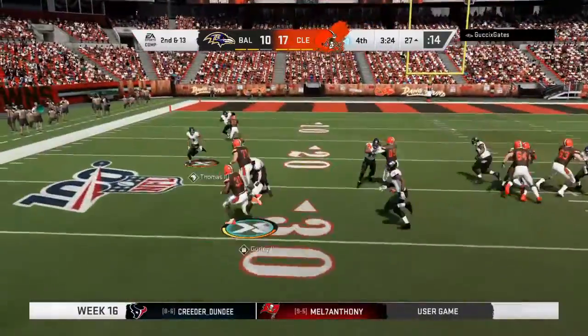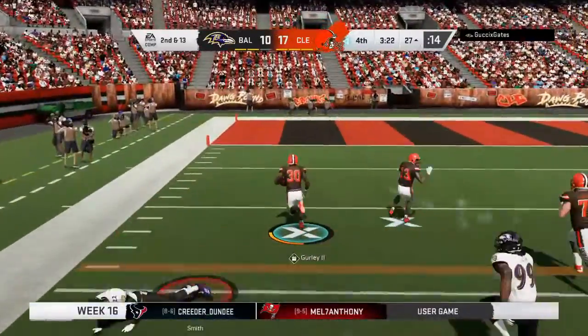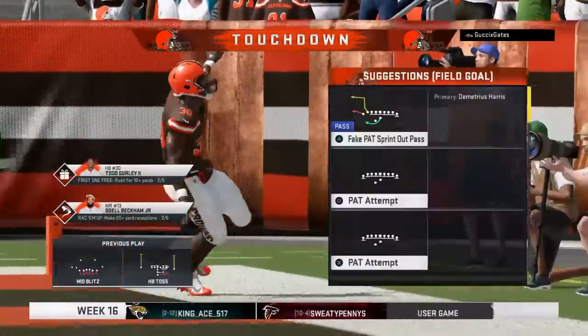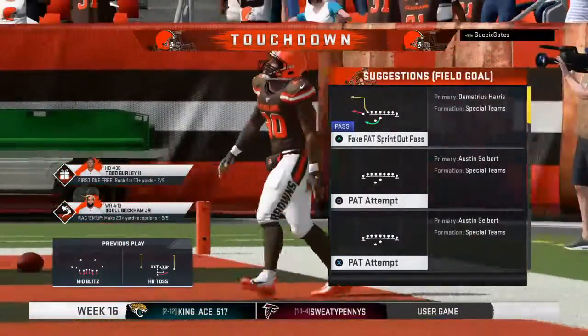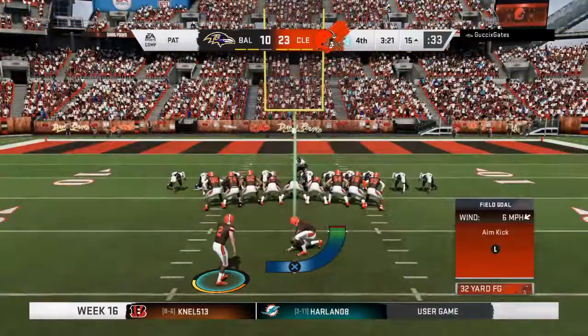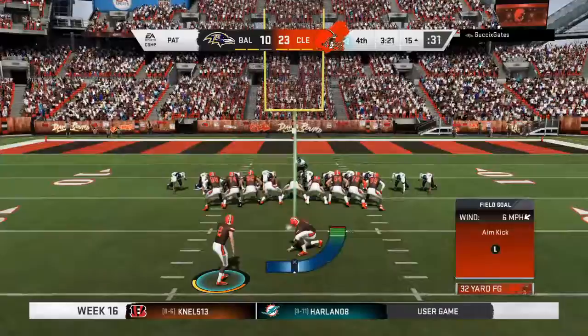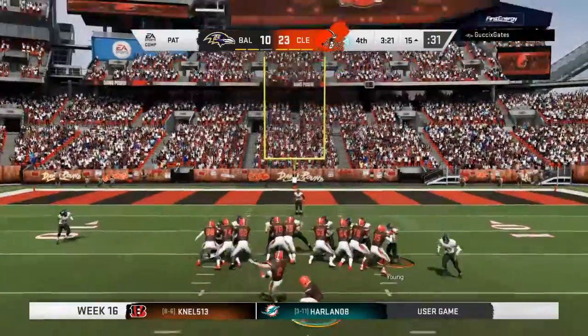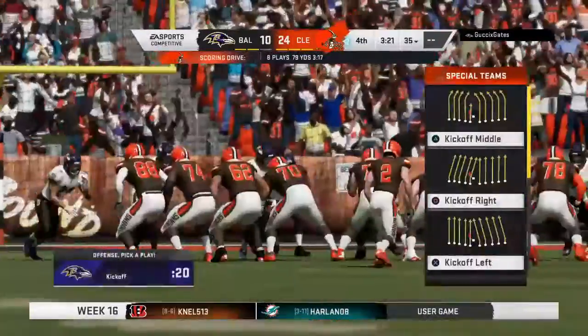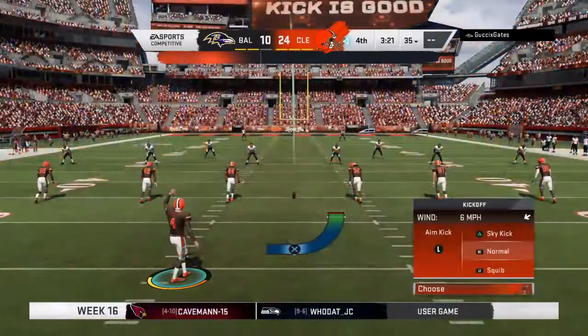Now on 2nd down, this is Gurley. And he's got room. And he is into the end zone. Touchdown, Cleveland. Todd Gurley, his 25th touchdown. Tying Emmitt Smith for the 5th most in one season. And the Browns are going to tack on to their advantage. Extra point by Seibert up and good. And the lead now up to 14.